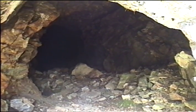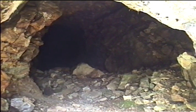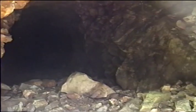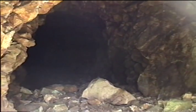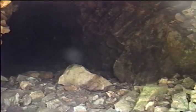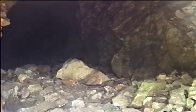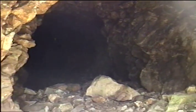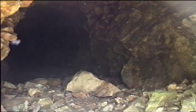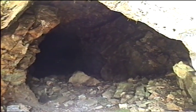This is looking inside the number 2 adit for the Diamond Hitch mine. You can see it's open back a ways. It does turn as it goes in. There's water dripping back there, no water really coming out. It appears fairly solid at this point, right at the portal. A few large rocks falling down there, but it's basically pretty solid back in there. We'll go back in just a little ways and take a look and see.